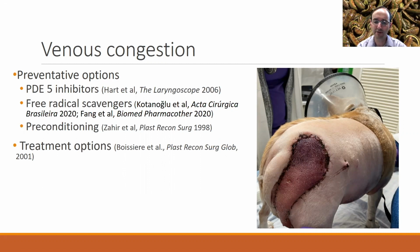Glucocorticoids and hyperbaric oxygen therapy have both been shown to be of minimal use in experimental studies. Pentoxifylline, a rheological agent that increases red blood cell distensibility, has been shown to improve skin flap survival when given immediately postoperatively, and some evidence exists that it may have benefit if administered after development of venous congestion, but there is conflicting evidence in the experimental literature.